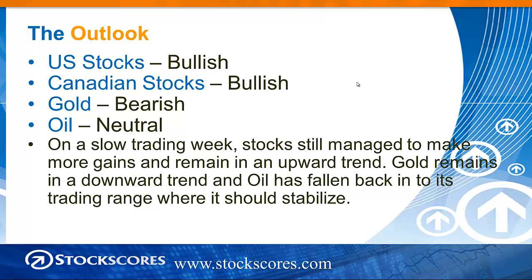It was a relatively slow trading week, so the message of the market was not much different than last week. But stocks still managed to make more gains and remain in an upward trend. Gold remains in a downward trend, and oil has fallen back into its trading range where it should stabilize.